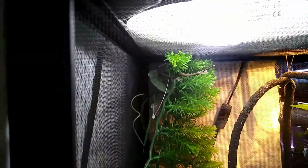I don't know why. Come on, camera. We don't want the bars, we want the chameleon. Oh, well, it's not playing game today. For some reason it wants to film the bars. There we go. No bars, maybe.